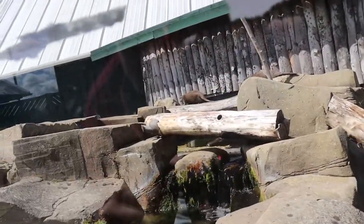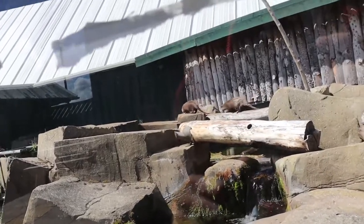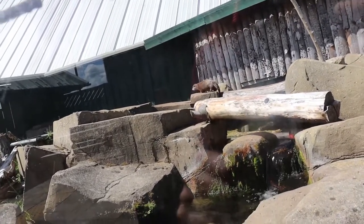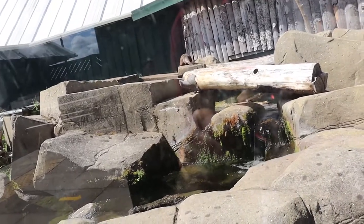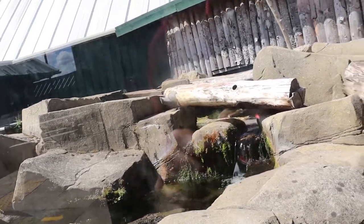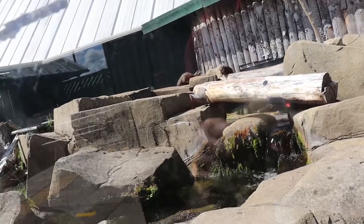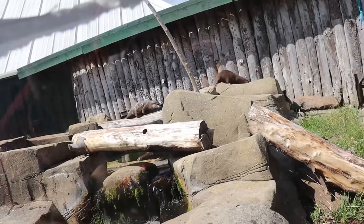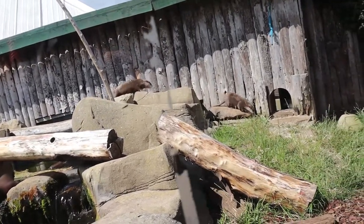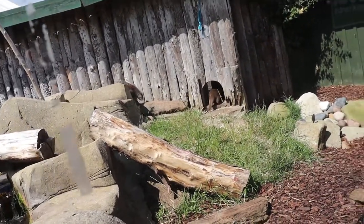So yeah, Eric here, the male otter, is actually one of the oldest otters in the UK. He's 20 years old. He was born in 1999. And yeah, he's actually a little blind in his right eye, one of the keepers told us, due to his age. But yeah, it's pretty cool that he's one of the oldest in the UK. And we got the chance to see him.